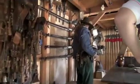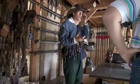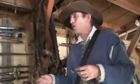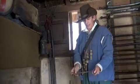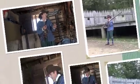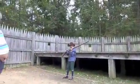The match is hemp rope that's boiled in vinegar, water, and gunpowder for 2 hours. When it's dry and you light it, you light both ends of it in case one end goes out. It'll burn about a foot an hour. So what we'll do is I'll shoot it once and then I'll talk about it and then I'll shoot it again.